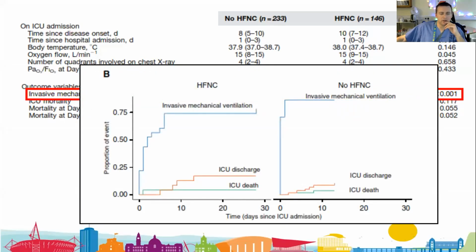And unsurprisingly, the graphs match up with that. We had this stepwise increase in the high flow group of those that needed mechanical ventilation. So they started to fail on days three through to five, really, and needed to be intubated. Whereas those that didn't have high flow were obviously more likely to be intubated quicker because they weren't having any kind of other rescue therapy involved with them.